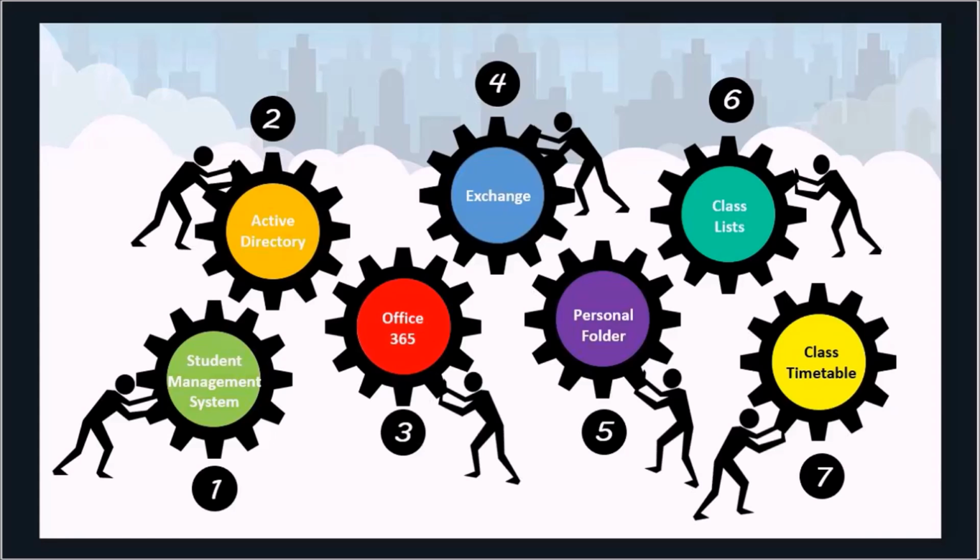So again, we typically see these 7 manual processes being used quite heavily in schools, and there's a lot of time tied up in these processes and also human error. It's quite a long process to get from go to woe, from an enrollment to getting the actual user onboarded and using technology and productivity tools. It actually takes quite an amount of effort to get that done.